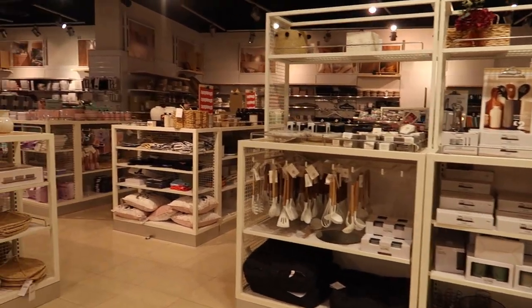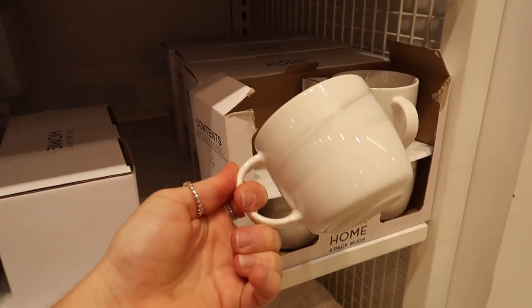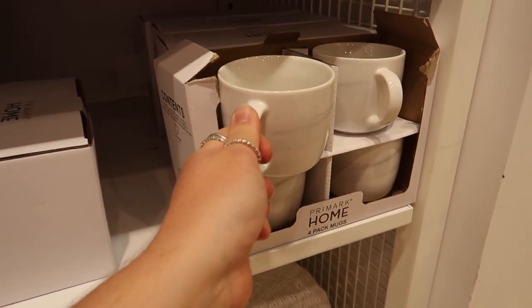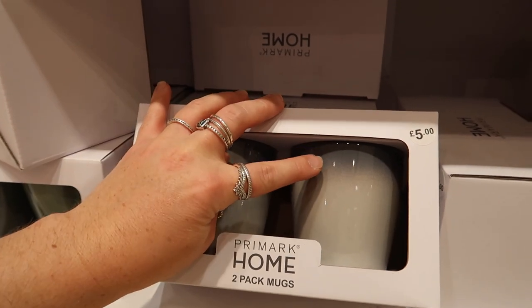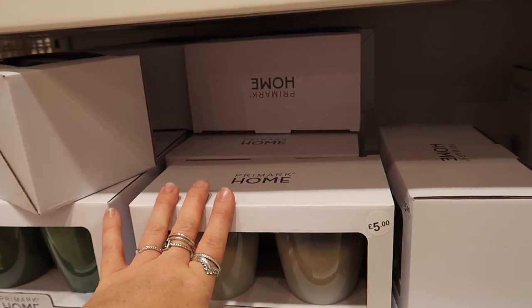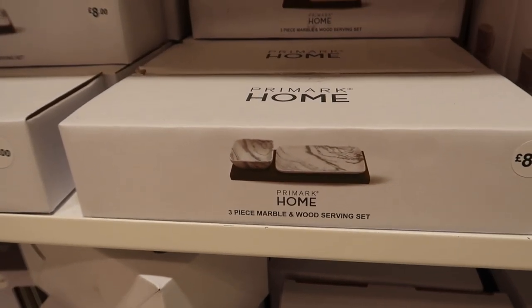Right, we're going into the kitchenware section now. I absolutely love this section. So first of all, I've just spotted these mugs, which actually look like a really nice mug. Oh, they've got a marble effect to them, and you get a set of four there and they are only £6, which is pretty good. You've also got these ones, which are more my style. The only problem is I always think they're grey, but it's a navy blue. But you get 2 for £5 with those. You've also got this really nice marble four-piece set at £10, and you've got another set here at £8.